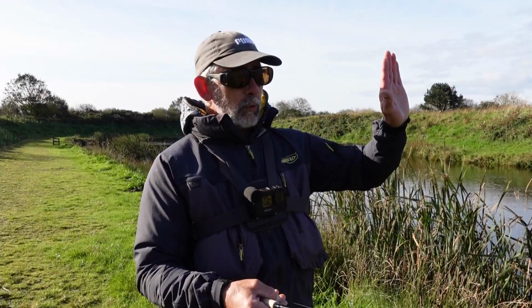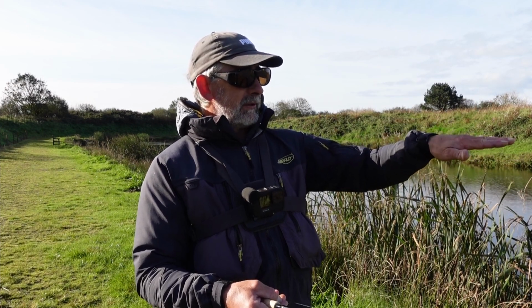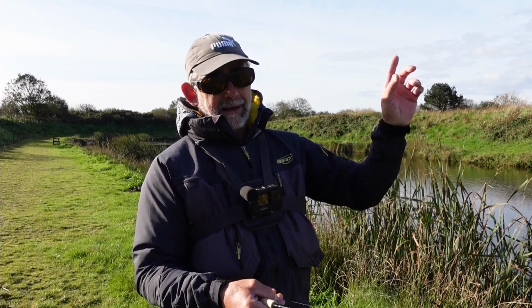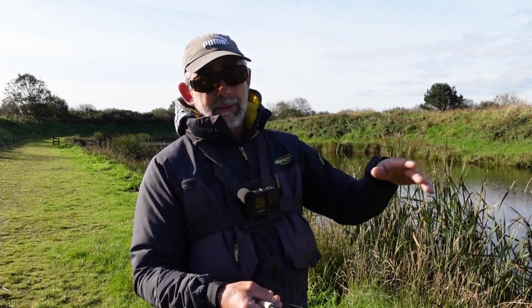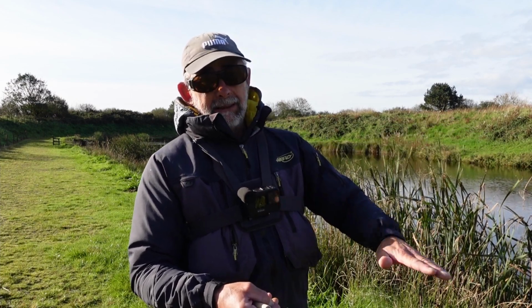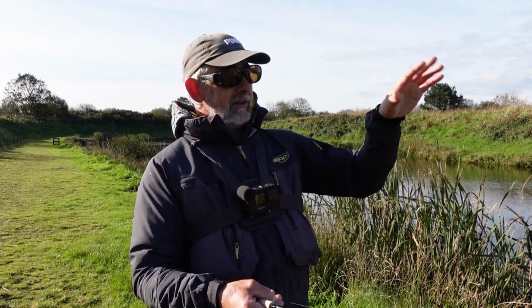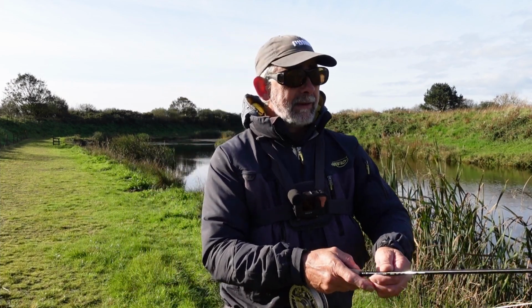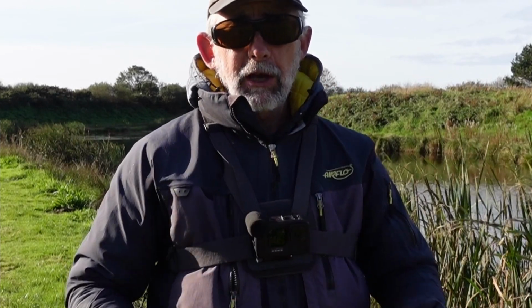But then, as I say, the quality of the water is so good that even if the fish are on the bottom, if they want to go for it, they'll see that and they're coming up for it anyway. And sometimes that can result in what happened to me there. The fish is sitting lower and it's come up at pace and it's hit it so hard. But I'm going to get set up again and just give it another quick go.